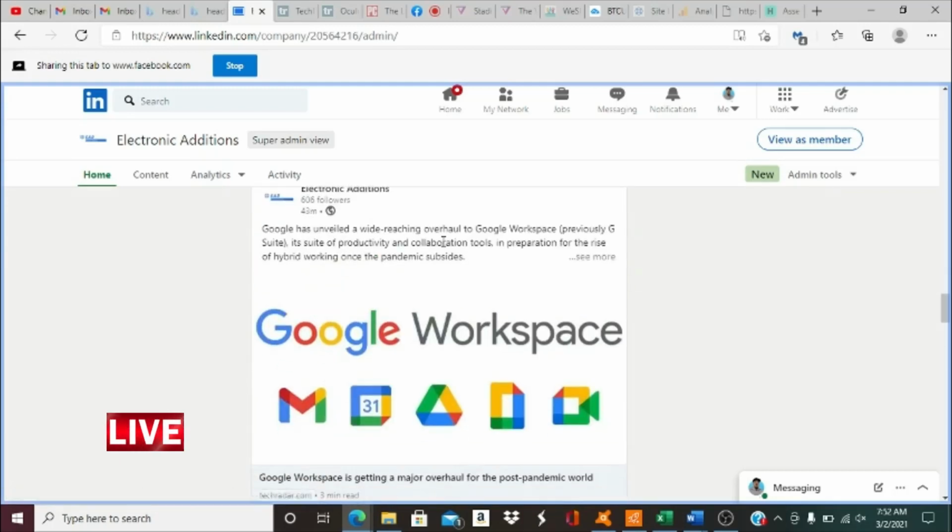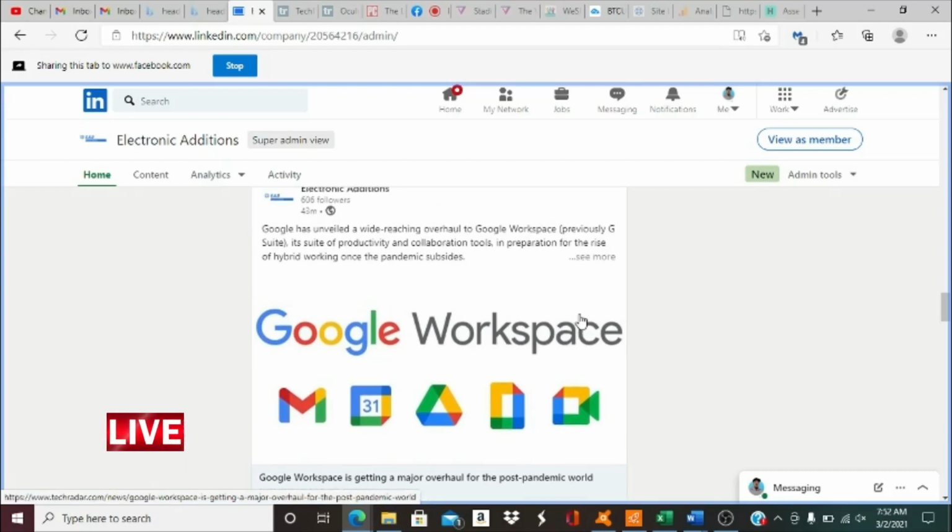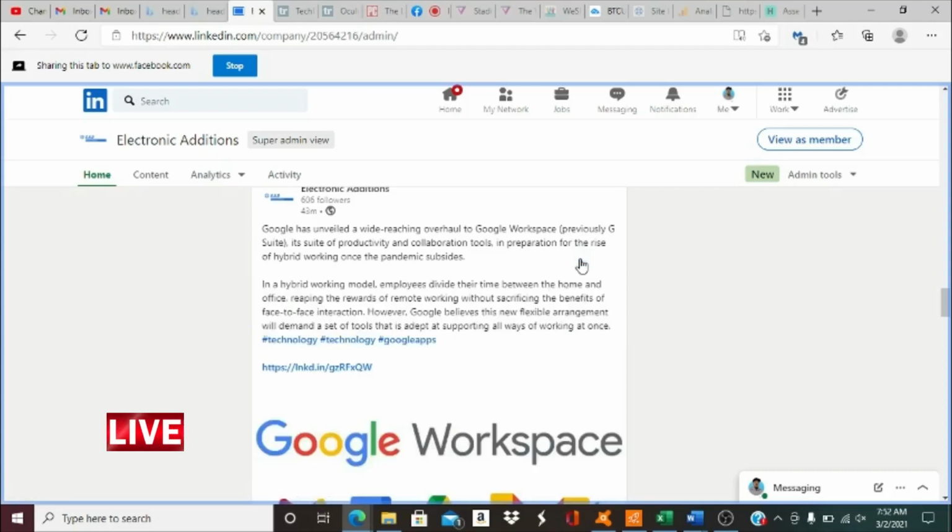Moreover, guys, we also have news on Google Workspace, right? So Google Workspace is getting a major overhaul for the post-pandemic world, guys. Google has unveiled a wide-reaching overhaul to Google Workspace, previously G Suite, its suite of productivity and collaboration tools, in preparation for the rise of hybrid working once the pandemic subsides. So it looks like Google Workspace is getting some new updates, even after the pandemic, which is really good, right?